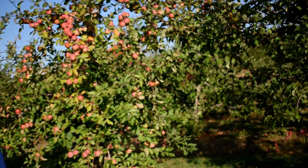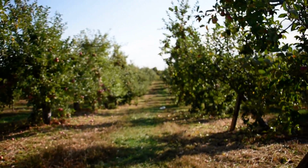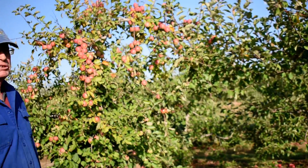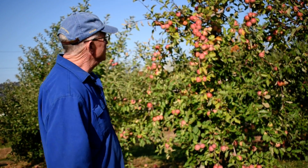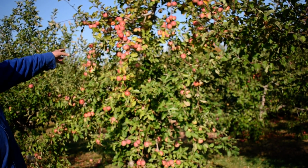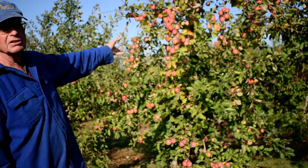So Carl, how many trees do you have here? You say you got over 50 varieties. We got 30 acres of trees, about 125 trees per acre, so we probably have close to 4,000 apple trees. But not all of them are going to give you 200 pounds of apples like that one though. Not necessarily. A tree like this has probably actually got too many apples, and when you have too many apples, you get some small apples, which is happening on this tree here.